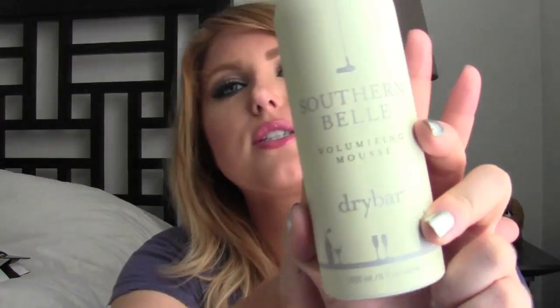And then I got this too because they only sell these in New York right now, and I had really wanted to try this. I heard really good reviews on this, and I'm always looking for a really great volumizing mousse. This is by Dry Bar, which is that blow dry bar that's really big out in LA. They have a couple in New York. It's called Southern Belle.